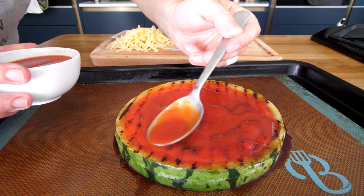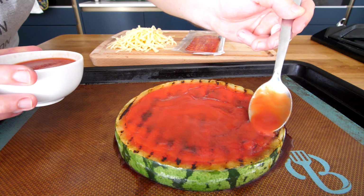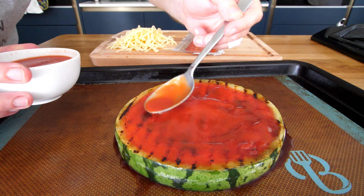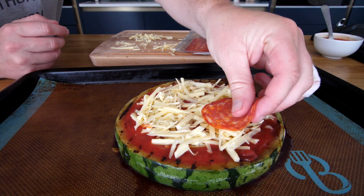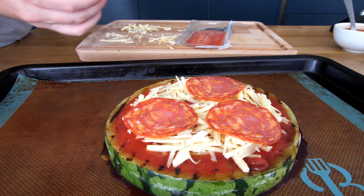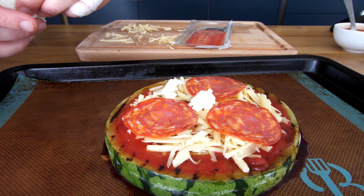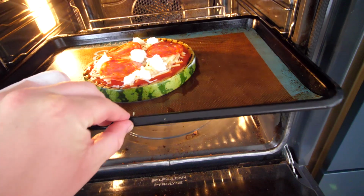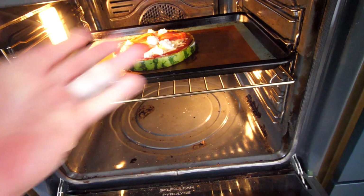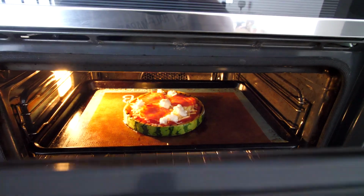I love the fact that the watermelon rind gives you a natural crust anyway, so I'm going to completely cover the red part. Got some grated cheddar, got some pepperoni, and I've got a whole mozzarella ball there, but I don't think I'm going to need all of it. Said no Italian ever. I'm not certain, but this bit here could actually burn, but we can scrape that away. It's fine, it's all part of the process. Right, I guess we're just going to cook it until it melts.